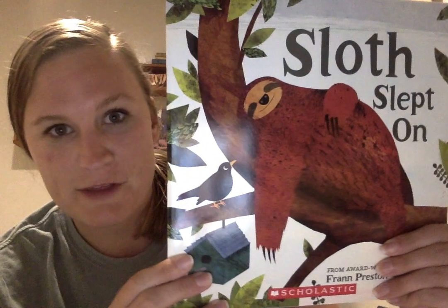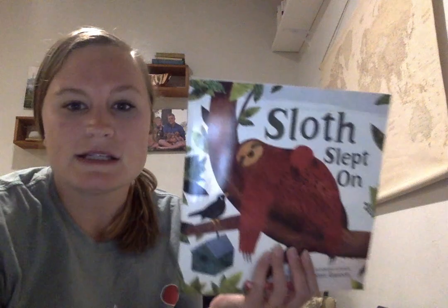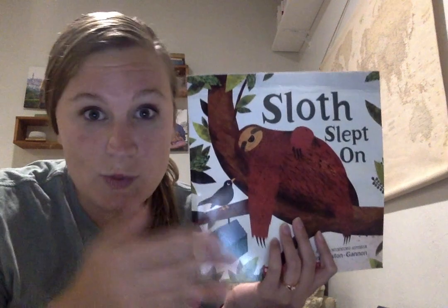Does anyone know what kind of animal this is? It starts with an S, like Sammy Snake, like we learned about last week. It's a sloth. Have you guys ever seen a sloth before? My Monday, Wednesday friends have, because Decker showed us one in his show and tell the other day. But sloths like to sleep, which is another S word.